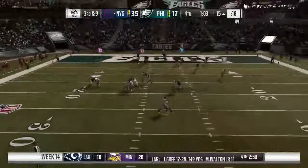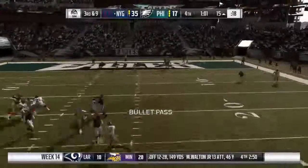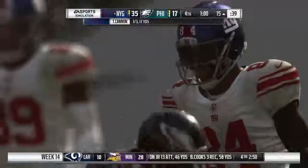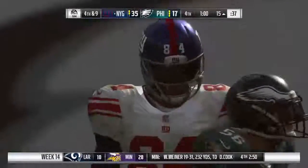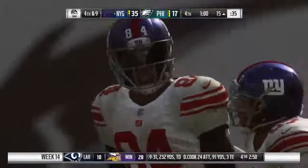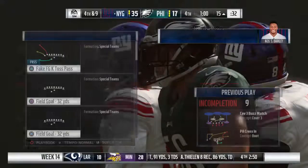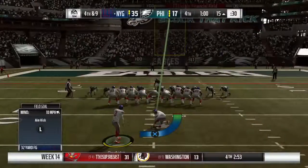Off the bootleg. Cannon. And he couldn't hang on to it through the contact. Incomplete. You can tell they were hoping for a flag there offensively. Several on the sideline motioning. Hey, why not a penalty? Why not a penalty? What did you see?